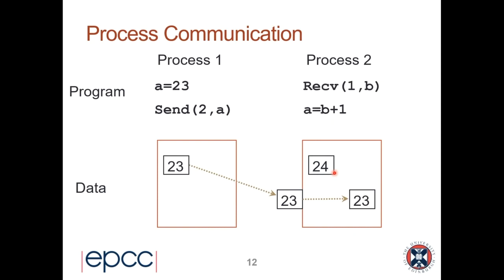Now, the obvious question is what happens if process 1 issues a send and there's no receive, or process 2 issues a receive and there's no send? We'll cover all those details later. Okay.